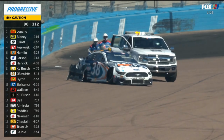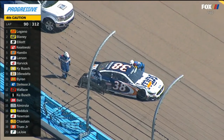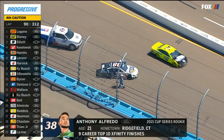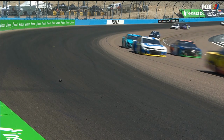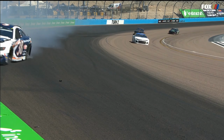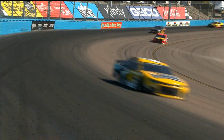Well, the caution is back out. Anthony Alfredo tore the back of his car off exiting turn two. Oh, a little bit of help, or a lot of help. That's a lot of help. Under caution.